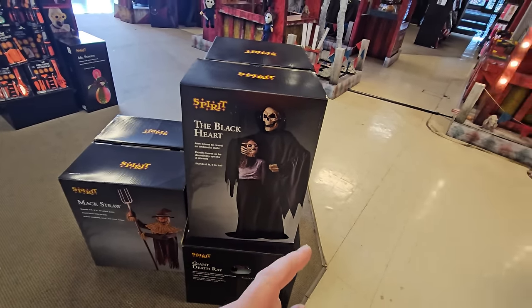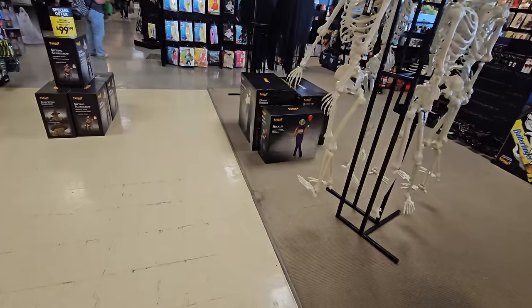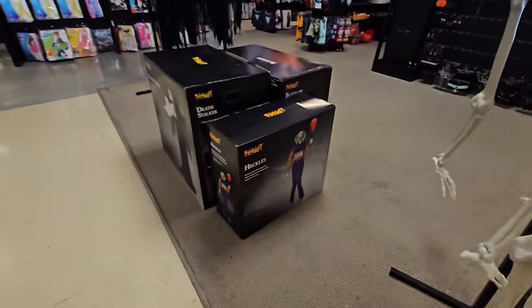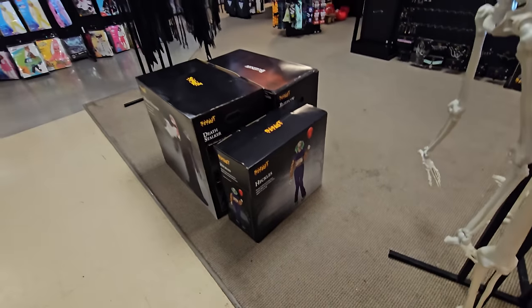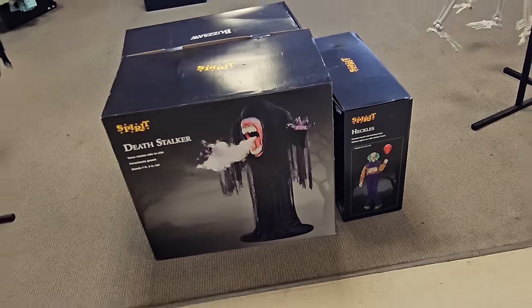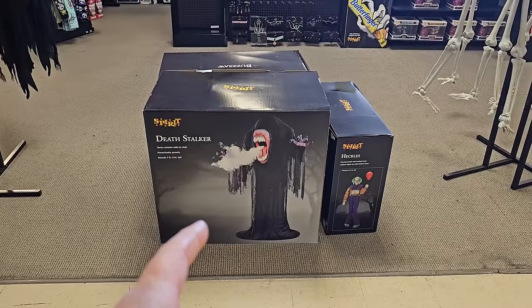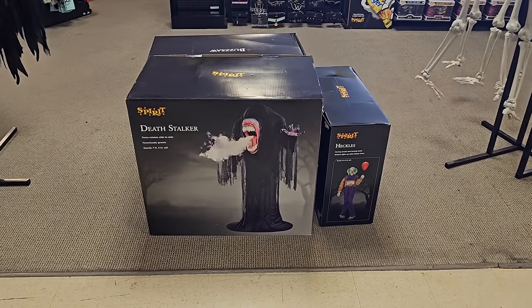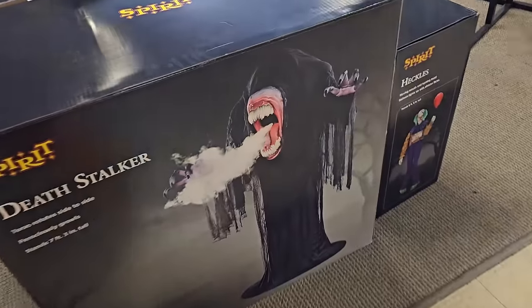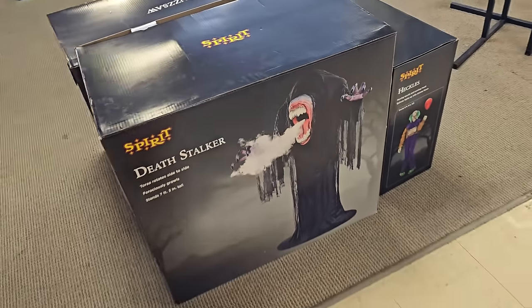Guys, they have an awesome selection of animatronics here. They are totally stocked. Look at this, they even have a Heckles over here. Holy crap. They got a Heckles, they got a Death, wait, they got a Death Stalker in the store. What did I tell you? This is why I go to so many different stores. Now tell me if I'm wrong or not, but I believe that Death Stalker also was only supposed to be available online. Man, look at the gums on that guy. He's got some serious gingivitis.